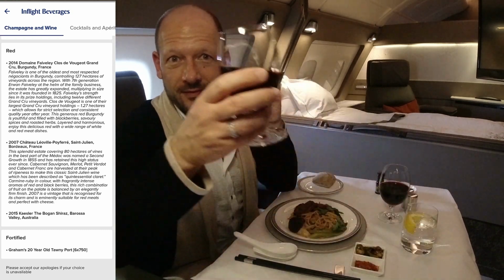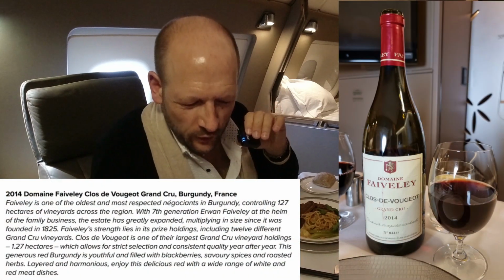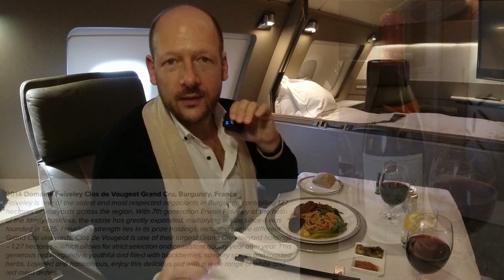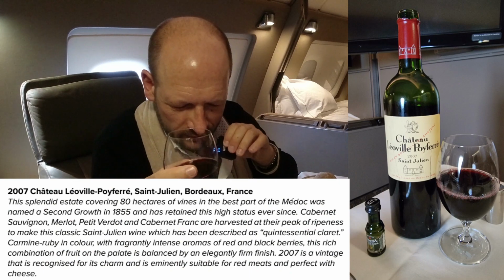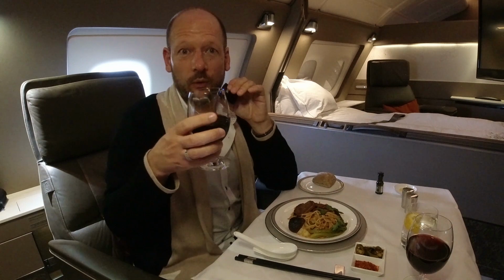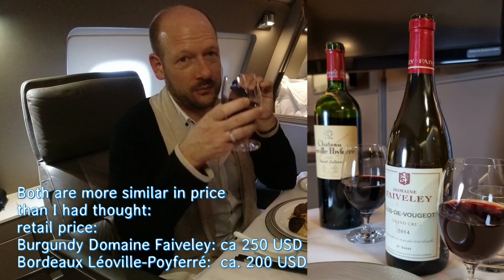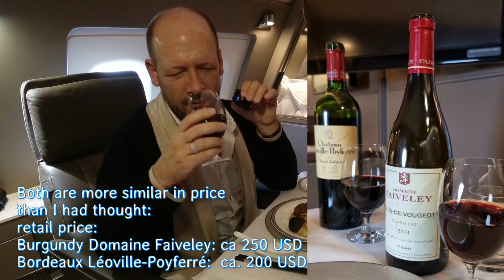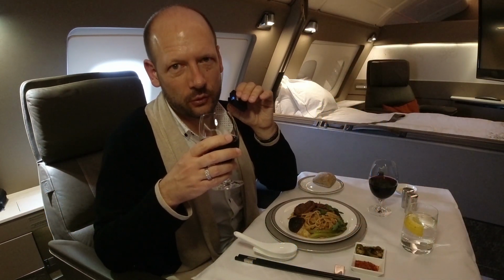And here, this is the Burgundy wine. Wait a moment, that's a 2014 Domaine Fèvre Clos de Vougeot Grand Cru. So a really nice wine. And this one here is a Bordeaux, and that's a 2007 Chateau Léoville Poyferré Saint-Julien from Bordeaux. It's not cheap at all, but it's much cheaper than the other one, but a really nice wine. And this one here is far away from cheap, but also wonderful. It smells already so beautifully.